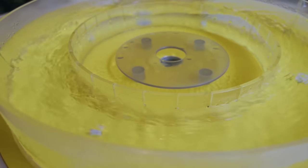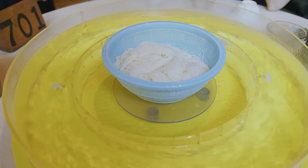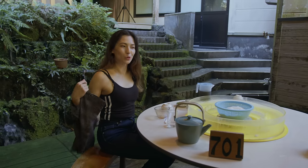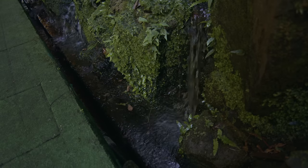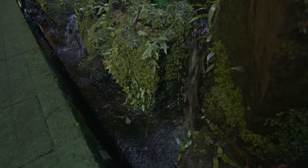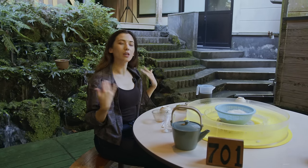It's got the flowing water in the middle. We've got our somen noodles ready to go. It's actually noticeably cooler down here. This is really comfy. I think this is a great place to come in the summer to cool down a little bit. This is the perfect temperature for a nice, refreshing summer lunch.